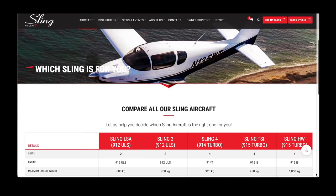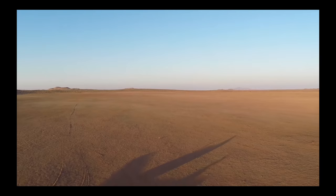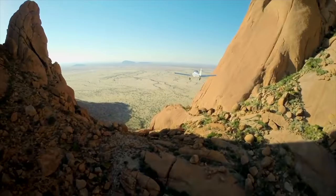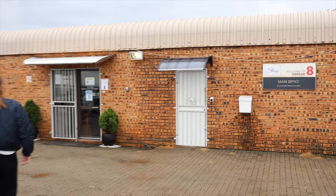They have now designed and built 5 different models, demonstrating the company's ability to innovate and listen to the needs of their clients. With a sharp eye for design, safety, and functionality, the company truly is a pioneer in the development of modern aircraft. Designed by pilots, for pilots. And today, we get to have a look at how these incredible airplanes are built.